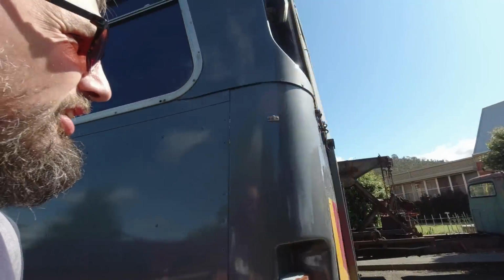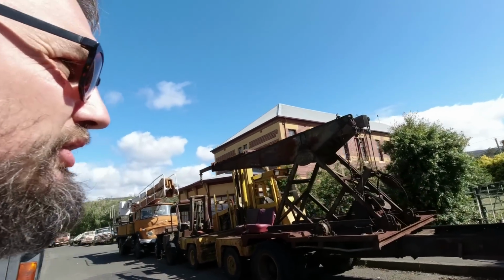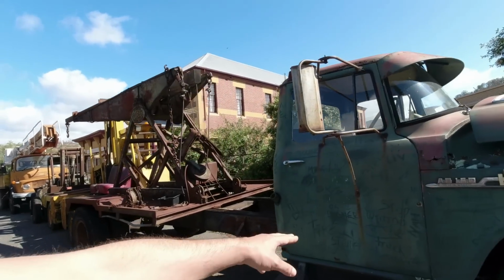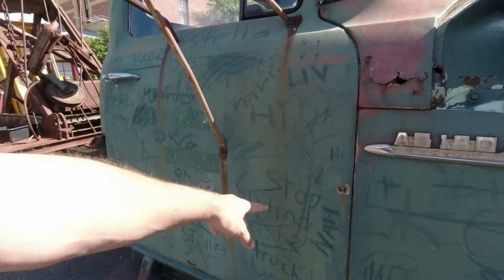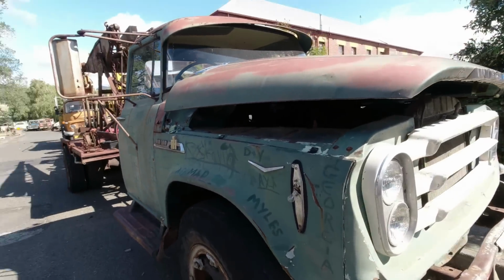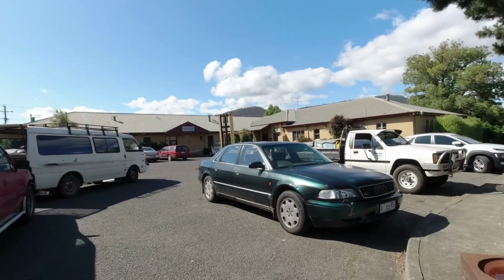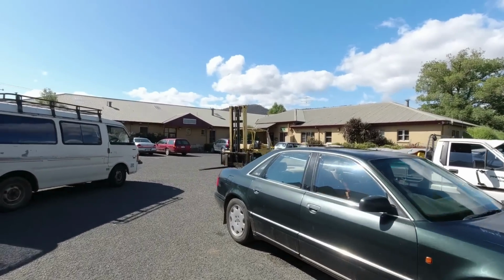So yeah, I can't really believe this place. And you know, you'd have thought everything would be smashed up, but no. Someone said stop writing on the truck, but people have been nonetheless, apparently. Another old International. Yeah, it's just absolutely extraordinary here. And an Audi A8 looking slightly careworn.